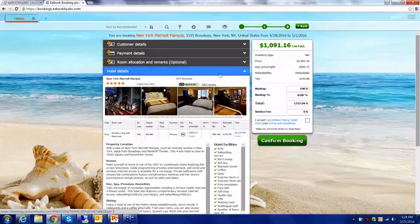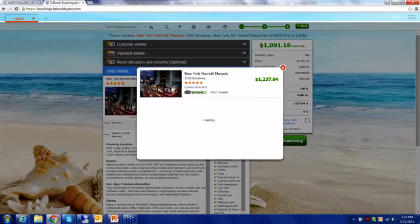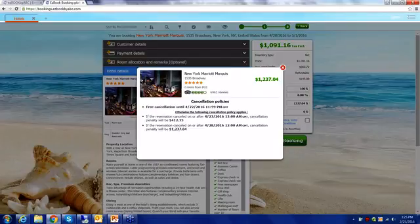Again, you want to review the cancellation policy before you book, and make sure that once you're ready to book it, your client is aware. All of this information is there for you to become familiar with to make it easier.